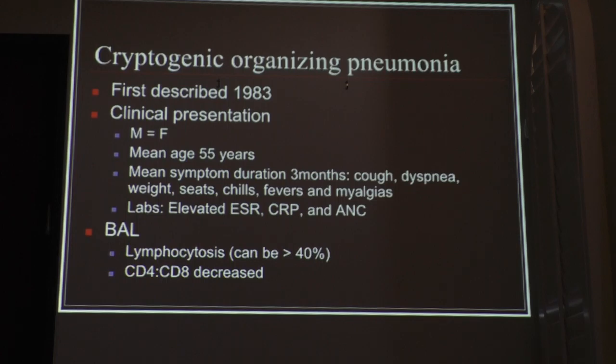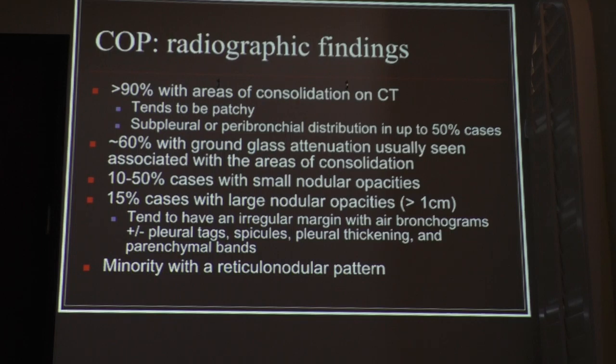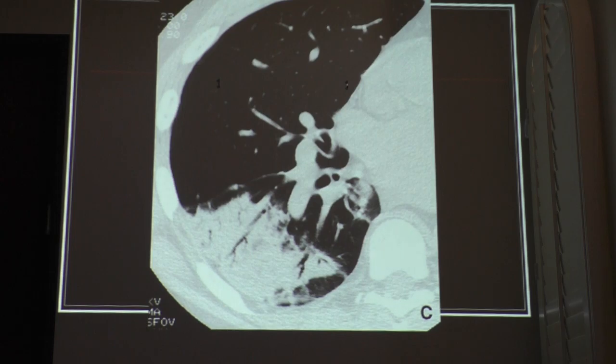The next one is COP, cryptogenic organizing pneumonia, first described in 1983, more males than females. These patients have similar symptoms: sweats, chills, fevers, myalgias, and elevated ESR, CRP, and ANCA. And these patients are not infectious. The interesting thing is we call it pneumonia, but it's more like nodules that they form, and they tend to have a reticular nodular pattern, and that's when the pulmonologists start saying, no, this is more reticular, no, this is more nodular. But it's probably more the rheumatologists, because that's what they do for a living. So you see nodules here in the lower part of the lungs.